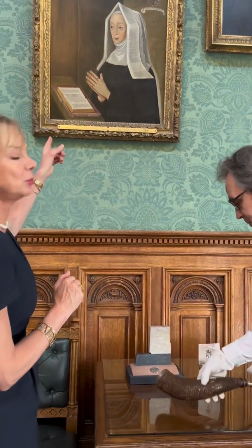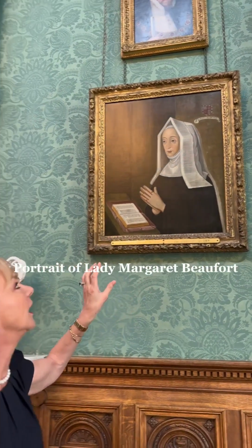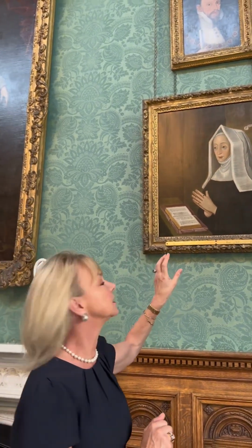But let's talk about this portrait up here, because she is the key figure in the last battle of the Wars of the Roses. This is Lady Margaret Beaufort, who is married to Thomas Stanley, who swapped sides, and Stephen can tell us a bit about her.